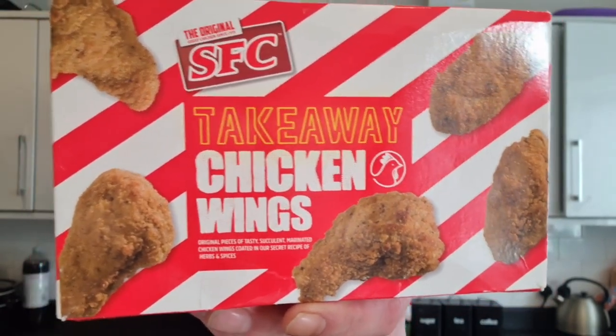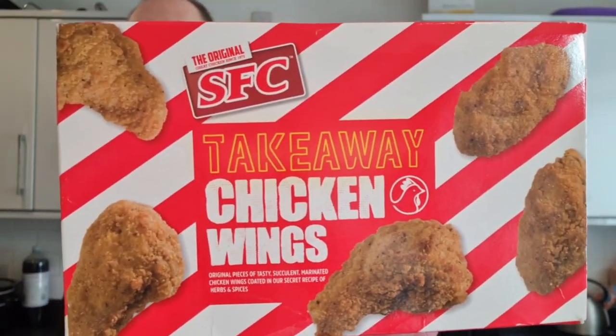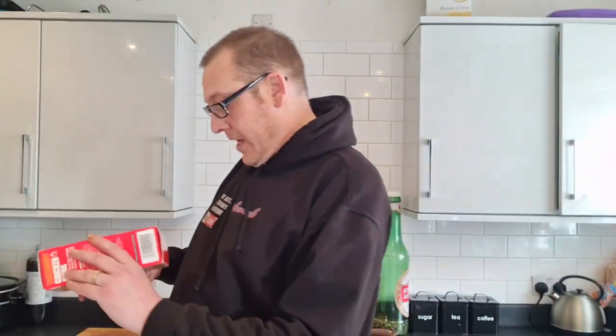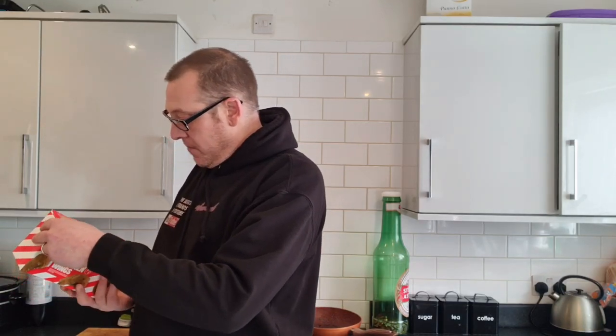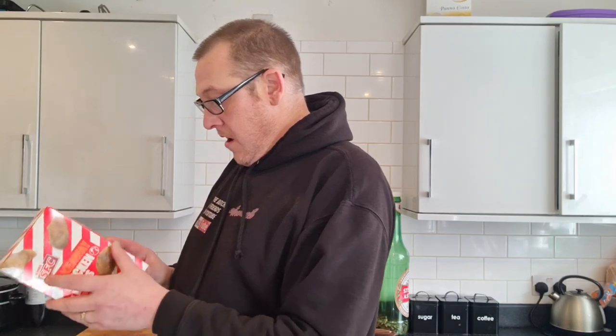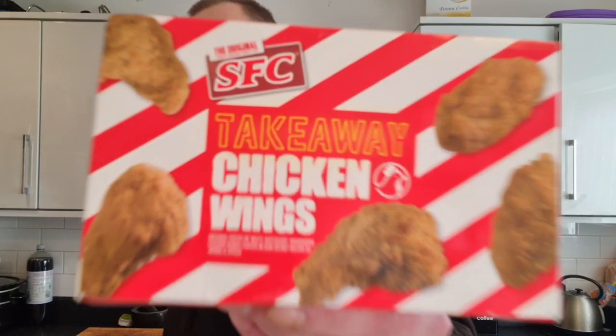So I've picked up this absolute little beauty. I said little. What's the weight on it? I'll find it in a minute. I could be here all day because my eyes don't seem to be working very well. Anyway, it was a pound in Heron Foods. Now, I know a lot of you don't have a Heron Foods, but you'll have one if you're in the UK anywhere, I'm sure. So yeah, Heron Foods. It's the original SFC takeaway chicken wings.